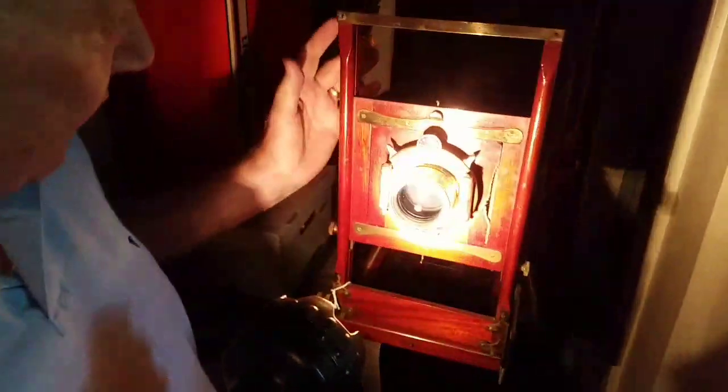I think there's a hurdy-gurdy. Do you know how much a French hurdy-gurdy goes for? Well, first, look right in front of you. What is this? Oh, this is a camera from like 18. What is that clock going off?